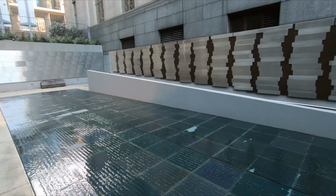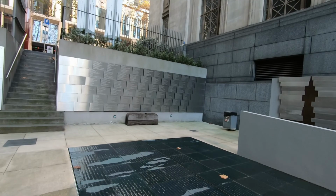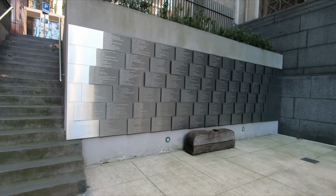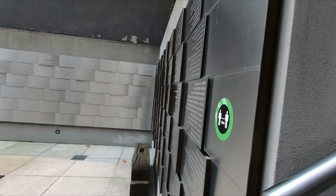And if there is any Filipino whose name is written here on the Immigration Museum tribute in Melbourne, Australia, share it, take a photo and share it to the group and let us know so we can acknowledge them that they were part of the Immigration Museum here in Melbourne.